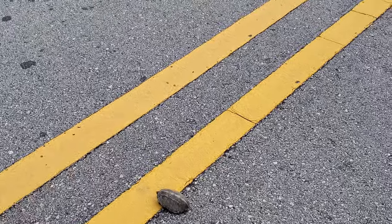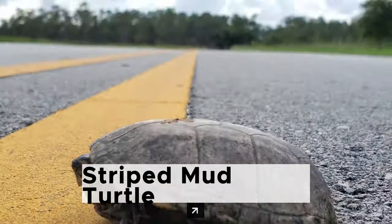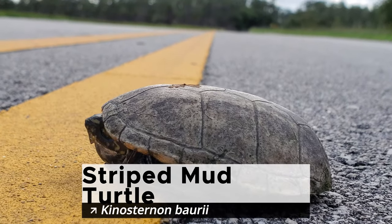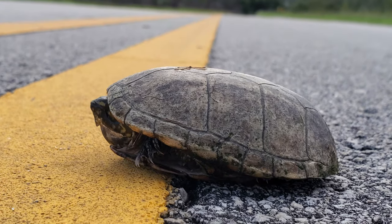Just road cruised this striped mud turtle that's right on the line here. So we'll make sure this turtle gets off the road safely. And we'll keep going, see what else we can find.